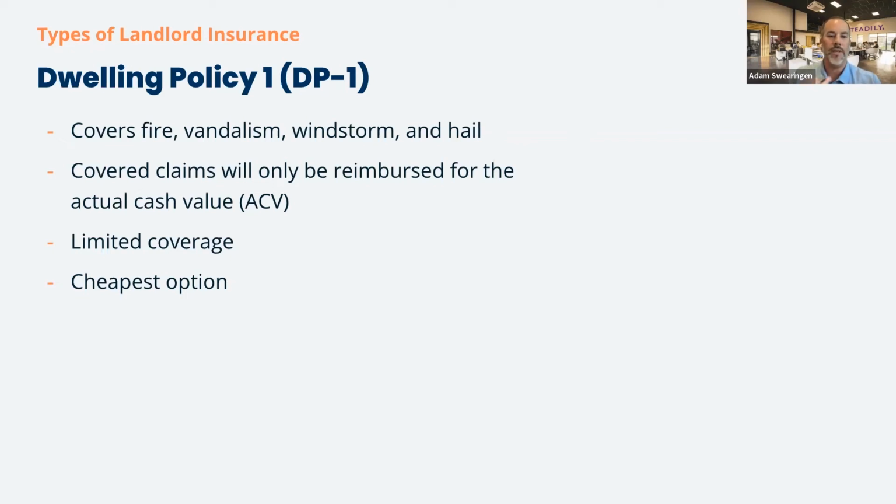Unfortunately, you don't have replacement cost coverage. So under actual cash value, like this DP1 policy, it's going to take into account that your roof's already 10 years old, so it's going to be depreciated in half, and all you get is $10K, which isn't enough to cover the full $20K it is going to cost to replace. So DP1, again, a good policy. It tends to be lower premiums, less coverage, but it does cover a lot of the common perils. So it can be a good policy depending on your risk appetite.